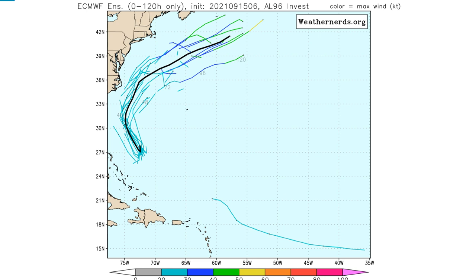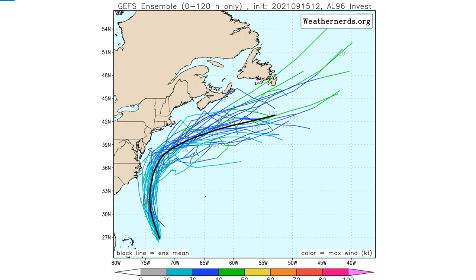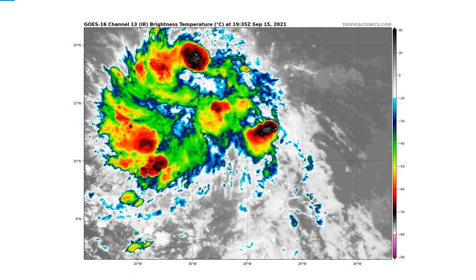So there you go. If we look at the models here, here's the European Ensemble, brings it up, hooks it to the right, never makes landfall. Seems very reasonable to me. And the GFS, this is the same sort of thing. Sharp turn to the right, exit stage right, and it's over and done with.